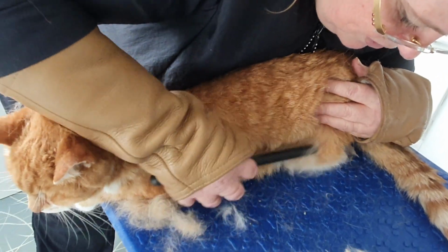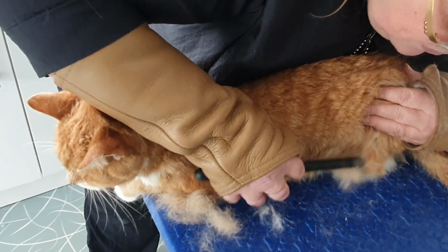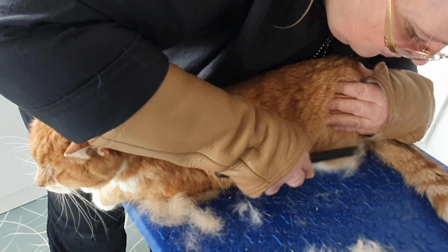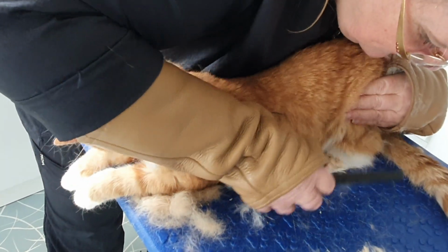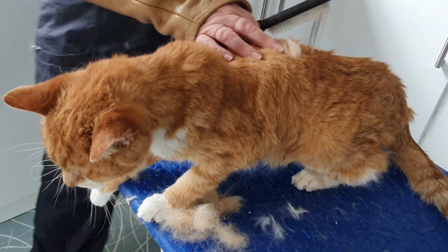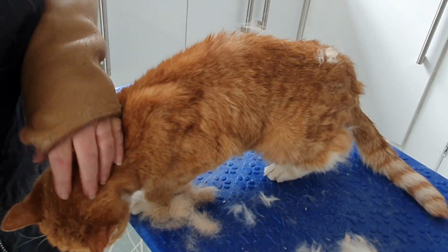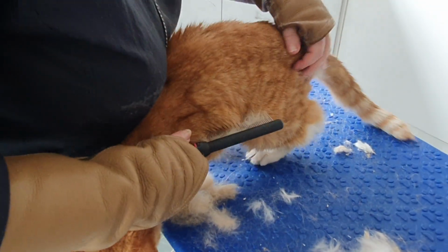And if your cat's not tolerant, you just do a section at a time. Reward them with the Zoom Groom, let them go for a bit and then come back and carry on with a different section. Good boy. Yes, Tim, are you agreeing? Good boy.